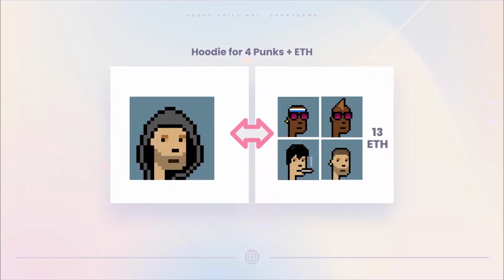Last thing to talk about, 4 notable sales from the day. We talked yesterday about Hoodie CryptoPunks. There was another sale. This was a Hoodie CryptoPunk for 4 normal punks. I don't really think these were even floor punks. These were 4 decently nice punks, and they added 13 ETH on top of that. So really showing that the Hoodie punk is a true grail in the world of punks.